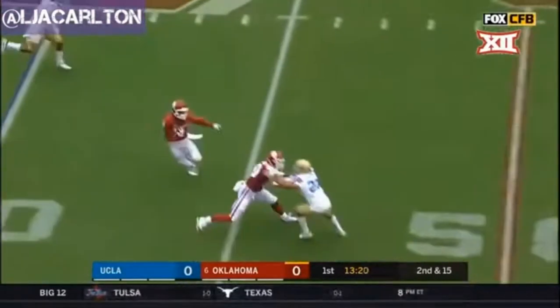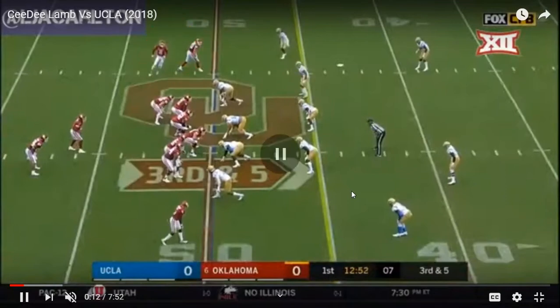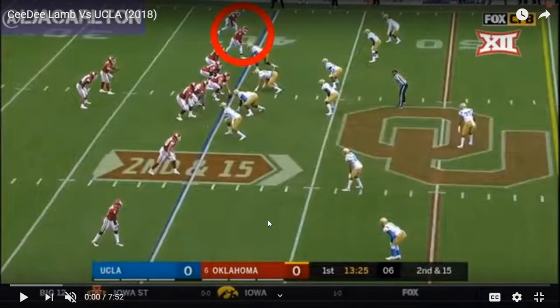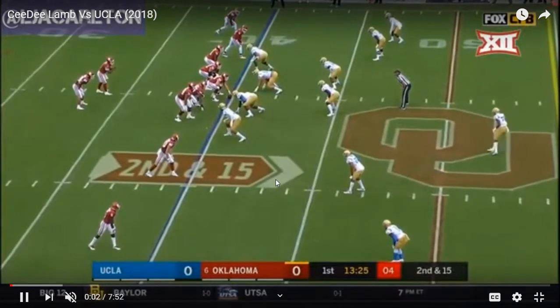Drag route. Nice explosiveness after the catch. But what's really interesting is we've seen him utilized at all three levels so far. We've seen him utilized on these drag routes underneath. We've seen him utilized on the curls, the outs, and things of that nature in the intermediate portion of the field. And then, of course, we've seen him quite often on the vertical stems. So that's really nice to see as well.